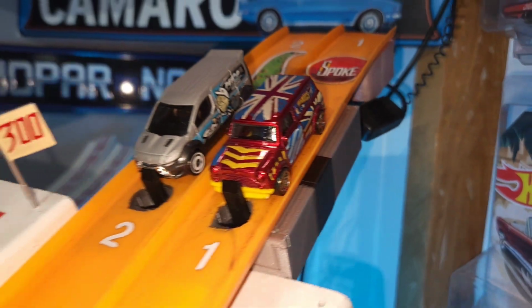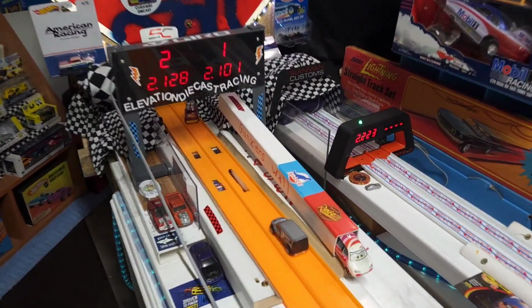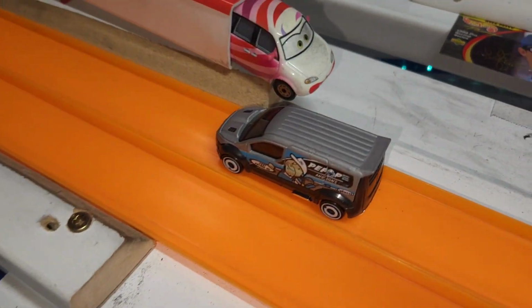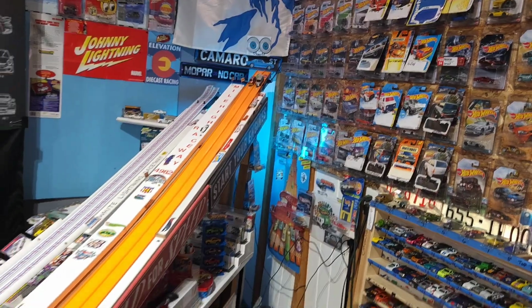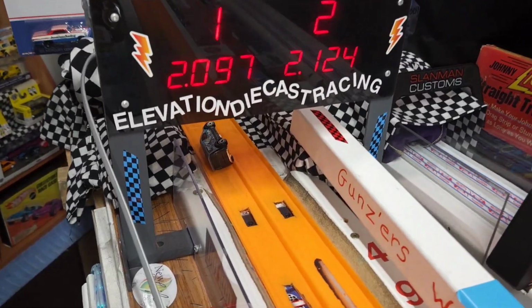All right. It's that Austin Mini taking on another Ford Transit Connect. Wow. 2101 is the time to beat. Gap City 2097. He's getting faster.